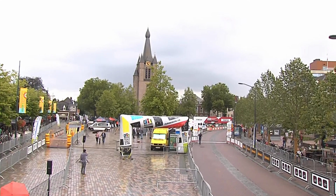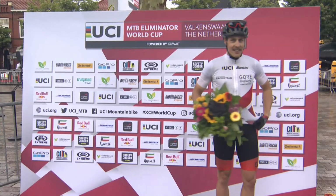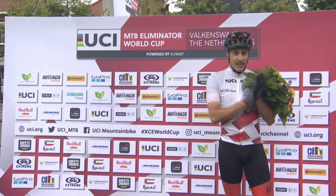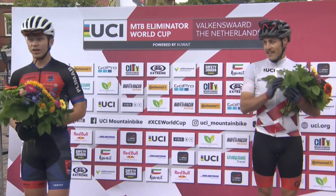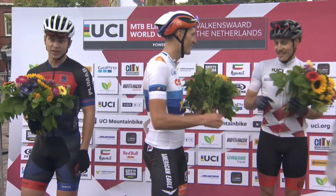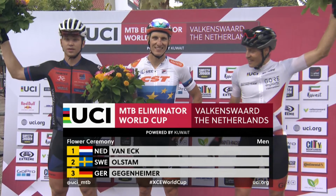Indeed, fantastic riding by Jeroen van Eck, and definitely taking revenge for what was a bad day at the office a week ago. This time around underneath the church steeple here in Valkenswaard. Great racing with the series leader only taking 3rd place here. Simon Geigenheimer in that leader's jersey goes on to the stage, followed by our 2nd place rider, Anton Oosdam from Sweden. But the race winner, the European champion, the man who really did sweep all before him, Jeroen van Eck, coming in and taking the victory.